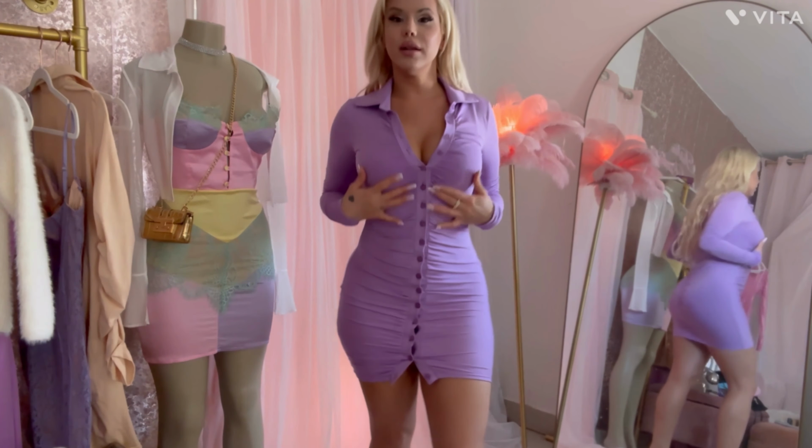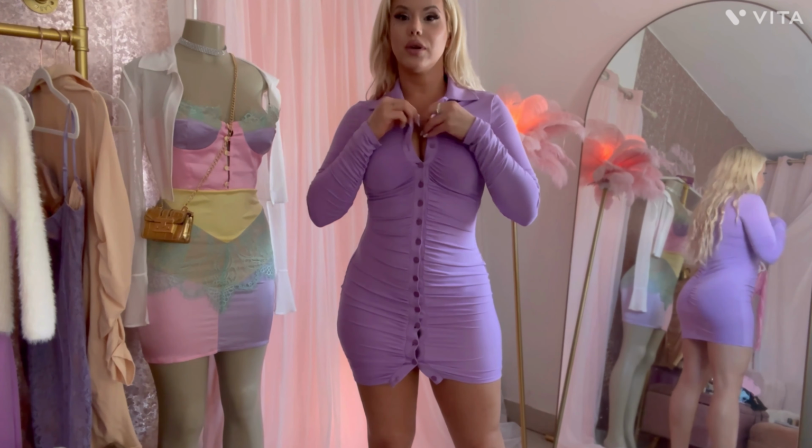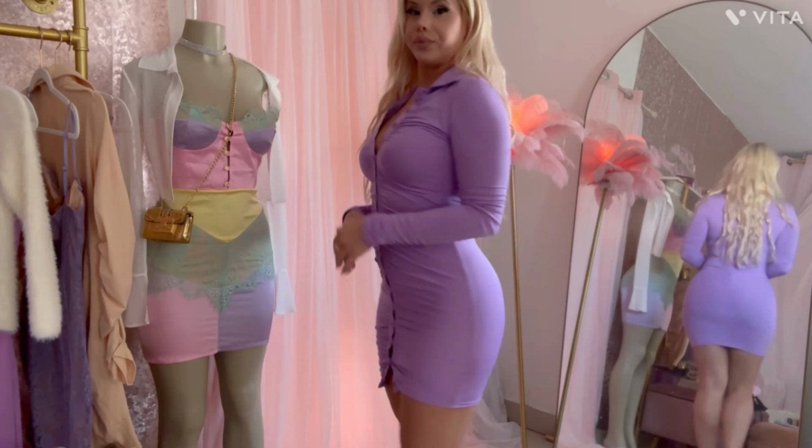And yeah, it has a little collar and then the buttons all the way down, which I like. You could button it up a little bit more to be more conservative, or you could open it a little bit more. And it's super, super cute.